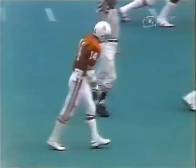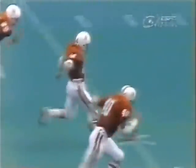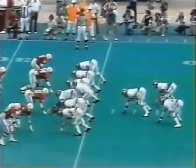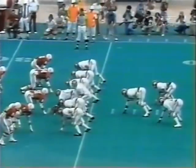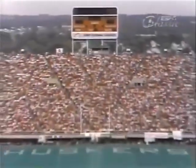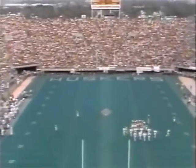leads it 10-7. Deep for Alabama, it is Major Ogilvy and Tony Nathan. It's going to Ogilvy, the freshman from Birmingham, at the 11. And he comes to the 27th with first down for Alabama at the 27th. They trail 10-7. And Rutledge gives to the second man, Nathan, over the right side. Time has run out now after one period of play. Nebraska 10, Alabama 7.